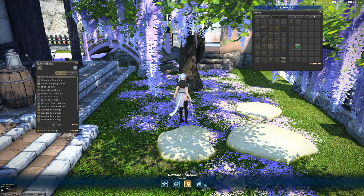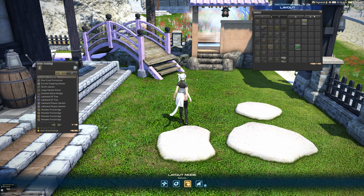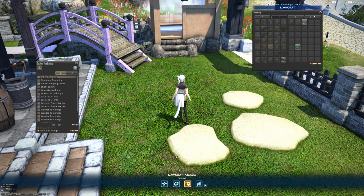Look at how much space that actually covered. And now it's completely bare again. Crazy. And the other item then is the plot of hydrangeas. It says lush hydrangea bushes with flowers blooming in all their vibrant glory. You might want to get a few of these. These are quite nice. They're fairly large as well. Look at that in size comparison to my character.